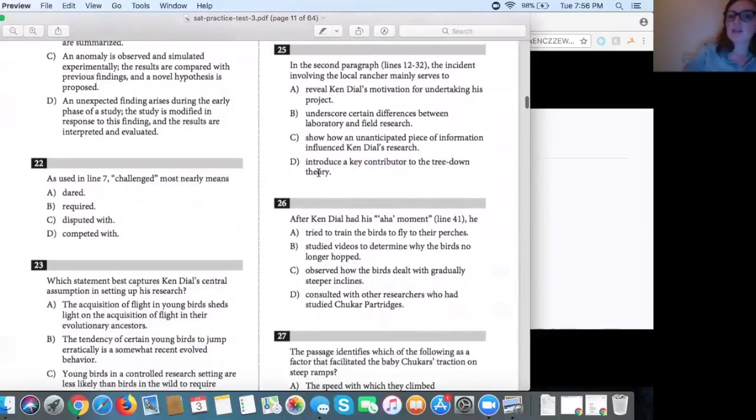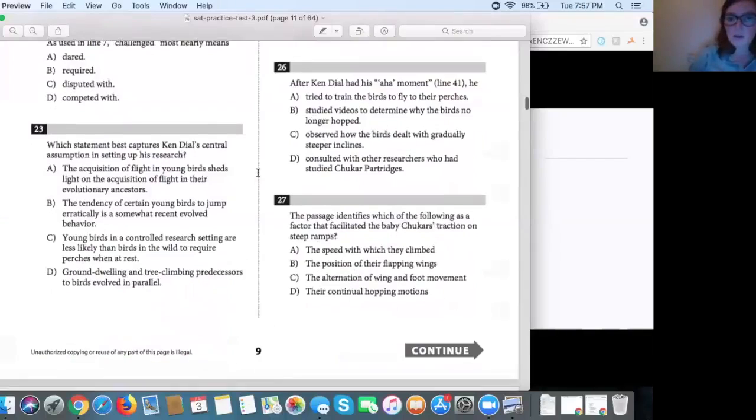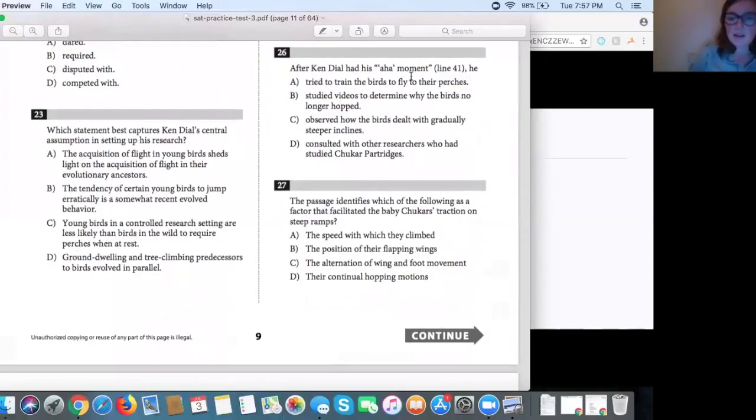In the second paragraph, the incident involving the local rancher mainly serves to, I would say, show how the rancher knows more than the scientist, in my colloquial speak. And there are only, like, that automatically knocks off A and D. And then that piece of information totally changes his research. Like, his whole process wouldn't have happened if he hadn't had hay bales, you know? And then his aha moment, like, your impulse is going to see, oh, aha moment, line 41. I'm going to just talk about the aha moment, but it's after he had his aha moment. What does he do? It's another case where reading the line before and the line that they're citing and the line after is really helpful.